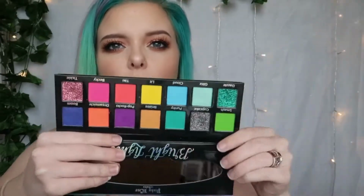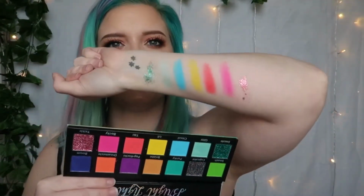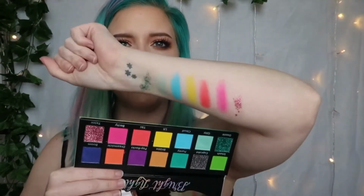Yep, so here is another shot of this beautiful palette and some of the swatches. This is the bottom row, well, the top row here, swatched. I love it. So that's a really, really cool palette. I love that most of the shades are matte and they're pigmented, they're buttery, they're easy to blend, and the palette itself was only like $25, so well worth it.